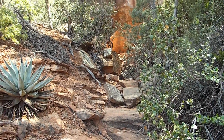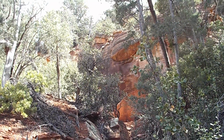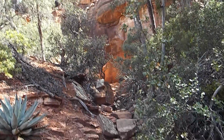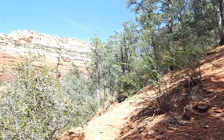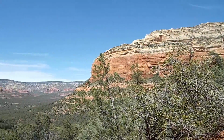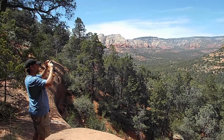The rocks and the views are simply amazing. And the sandstone bridge that is named for this hike, the Devil's Bridge, is really pretty scary and intense and fun as well, and definitely a cool spot to get a photo from.